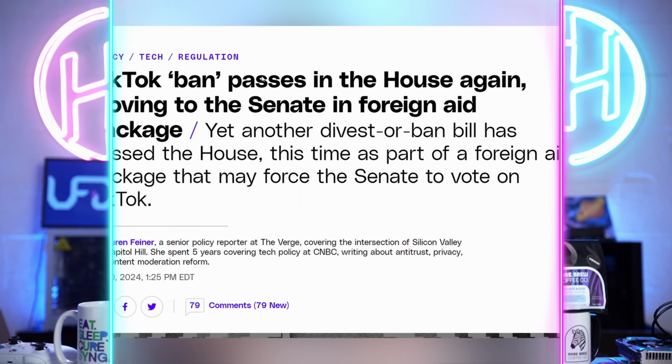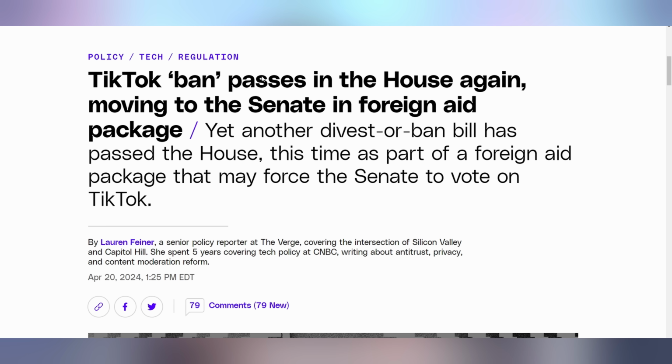Well, Reece, it turns out the US government thinks they got a bad deal when it came to passing the law to ban TikTok. So they're trying again, but with a different tactic. The House of Representatives here in the US passed over the weekend a bill that will ban TikTok or force ByteDance to divest it from their infrastructure.